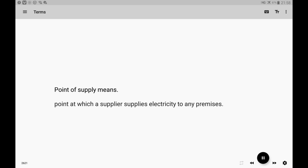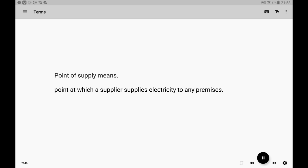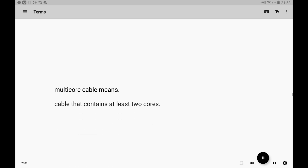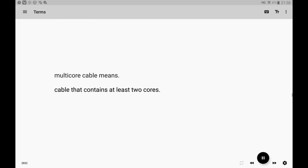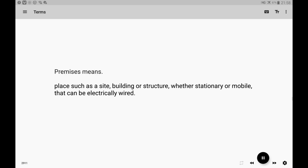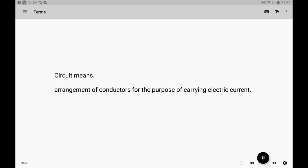Point of supply means point at which a supplier supplies electricity to any premises. Live or alive means electrically charged. Multi-core cable means cable that contains at least 2 cores. Premises means place such as a site, building or structure, whether stationary or mobile, that can be electrically wired. Circuit means arrangement of conductors for the purpose of carrying electric current.